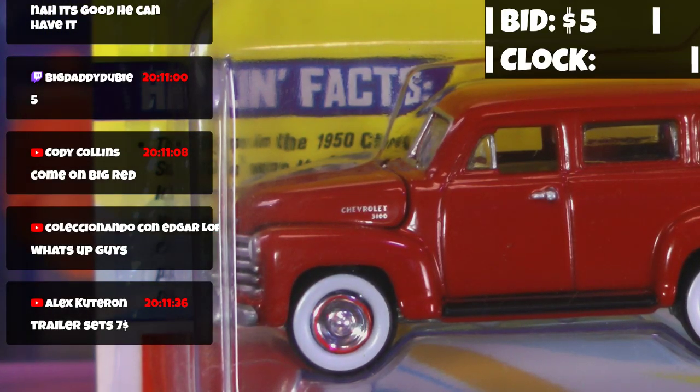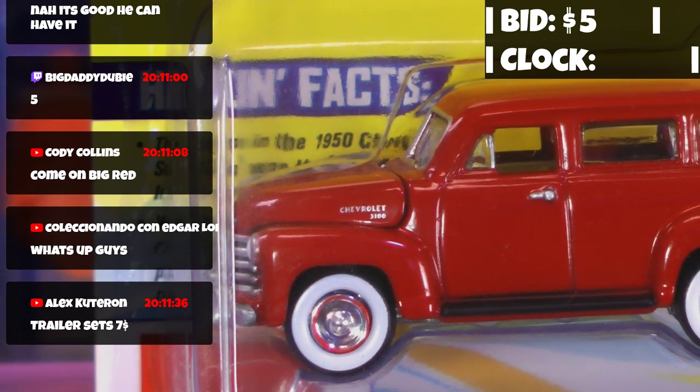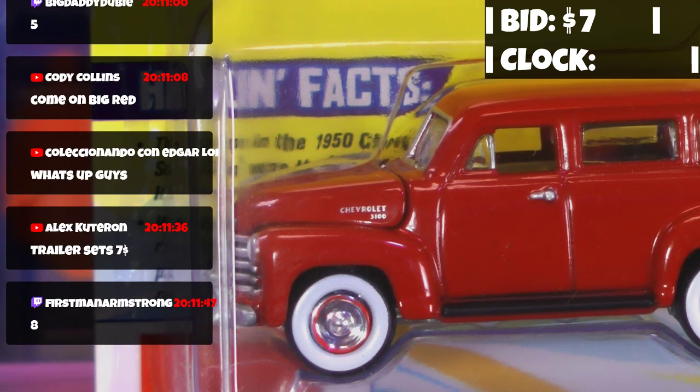Alex Guteron's at seven. Here we go, boys. Seven on the bid. Little Hauls and Hauler, $7. Here we go. I got another dollar on the hauler. I got eight on the hauler.